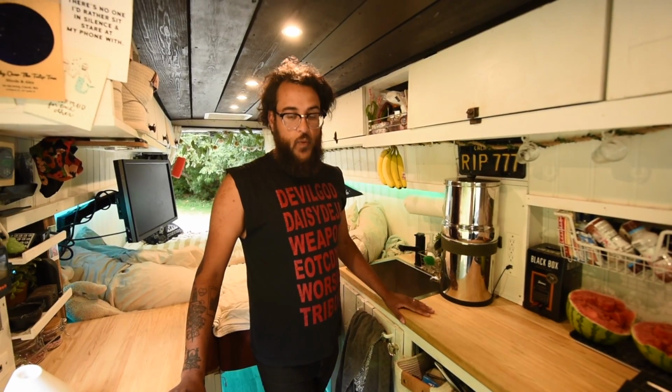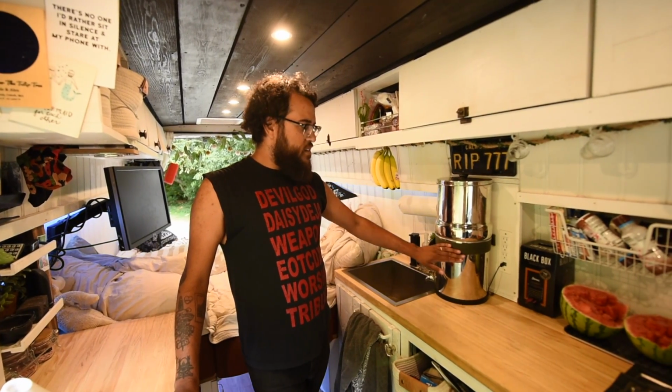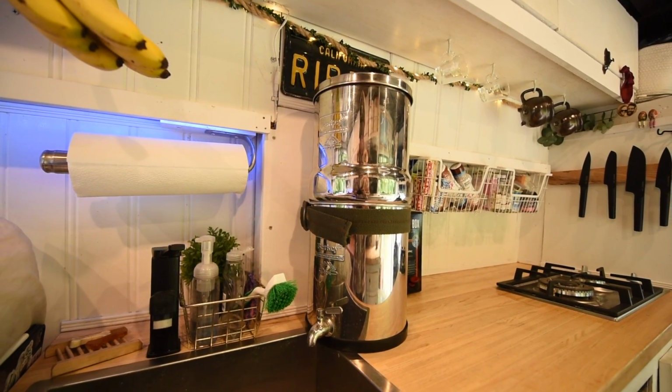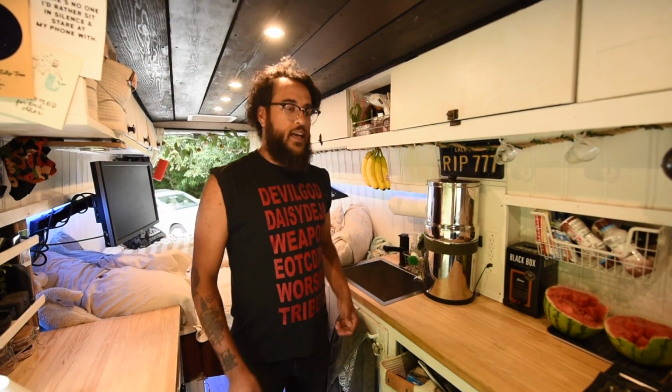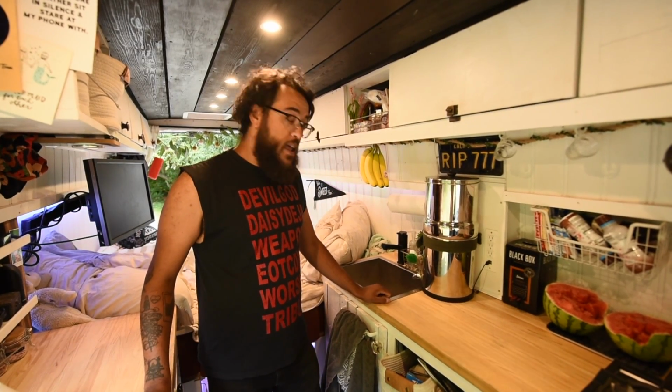Everyone has their own way of keeping drinking water. Nikki and I went with Berkey. Don't ask me what size it is, but it's this one. We were going to do like a crazy reverse osmosis system, like 7-stage, and we figured that these things are pretty rock solid. They take up a little bit of counter space, but we've never had an issue with it.